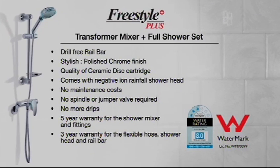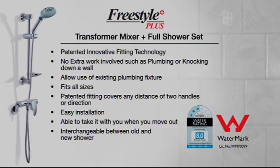You've got no maintenance costs because there's no need ever. It's washer free. No spindle or jumper valve required. Again, cutting down that maintenance. No more drips because of that ceramic cartridge technology. 5-year warranty for the shower mixer and fittings. 3 years on the flexible hose, shower head and rail bar. What I'd like to draw your attention to in the right-hand corner of your screen right now also is the water rating, which means reducing it from 19 to 11 litres per minute.